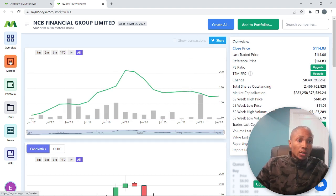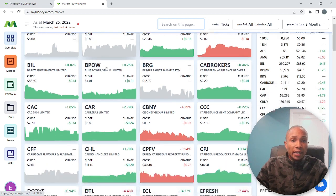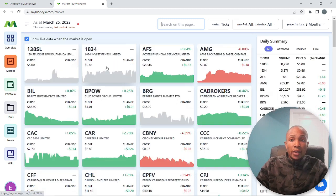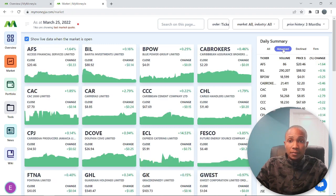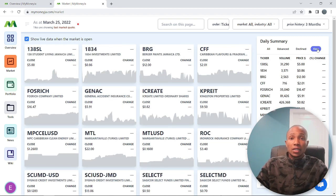So now let's go to the market section of the platform. On the markets tab, you'll see a nice little dashboard of all the stocks that are available, and it's listed in alphabetical order. Now it shows a mixture of advanced, declined, and traded firm. So if you want to see just the stocks that advanced for the last trading day, you can select advanced over here, and then it will list them out in alphabetical order. And the same thing goes for declined, and the same thing goes for those that were traded firm.